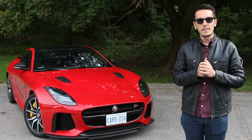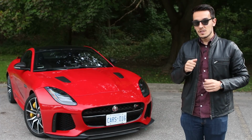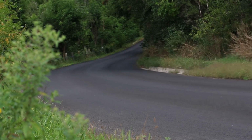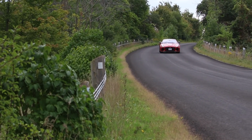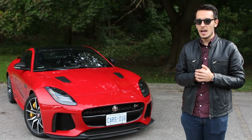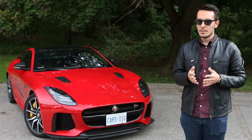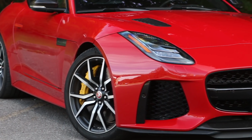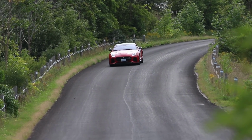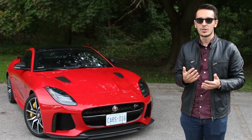It's got 575 horsepower, 516 pound-feet of torque. It does 0 to 60 in 3.7 seconds. And it tops out at just over 300 kilometers an hour. Now, the F-Type might be all about the numbers, but it's so much more than that. The way power comes on is just unreal. It doesn't build speed, it more so bludgeons you over the head with face-melting power and sheer noise.